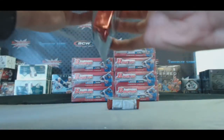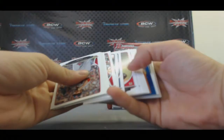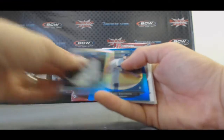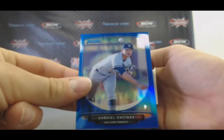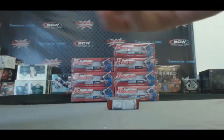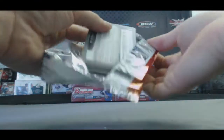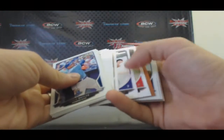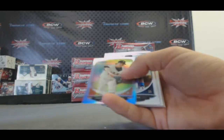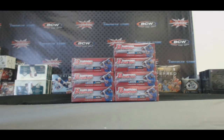Two packs left. Got some blue in this pack. Javier Baez, cream of the crop, and a blue refractor of Gabriel Encinias, number 52 of 250. And our last pack. Paper blue of Evan Longoria to 500 and a Clayton Blackburn cream of the crop. That's box number one.